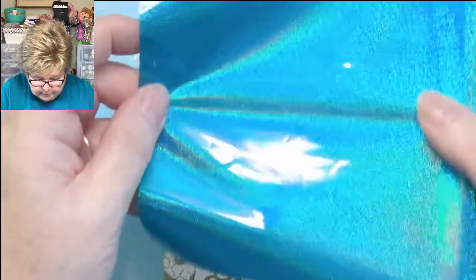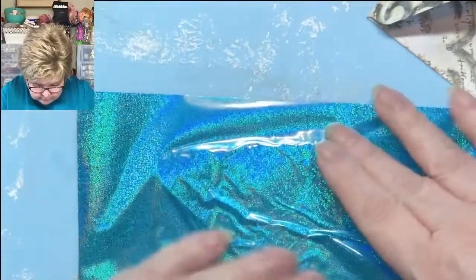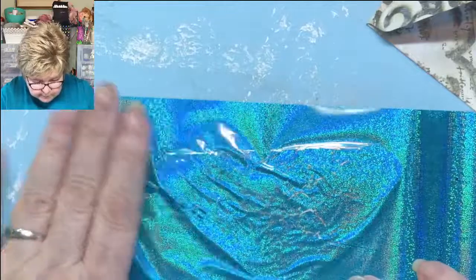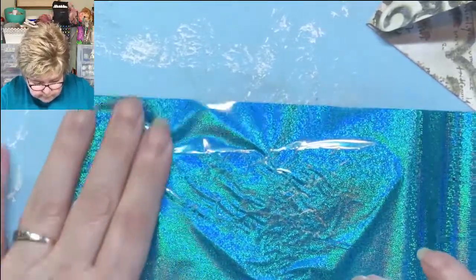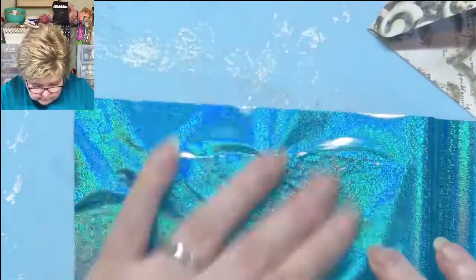So same thing, just pop it over the bit that we've put the size on. Doesn't matter that it's wrinkled, doesn't matter if you get wrinkles in it, it'll only stick once. You won't get wrinkles in the finished thing. Press it down.